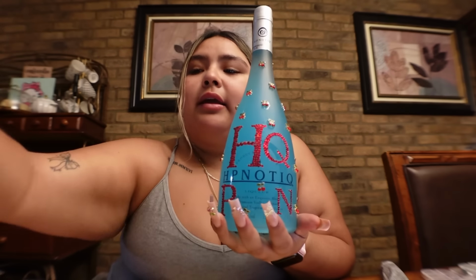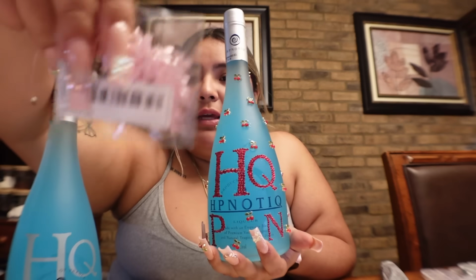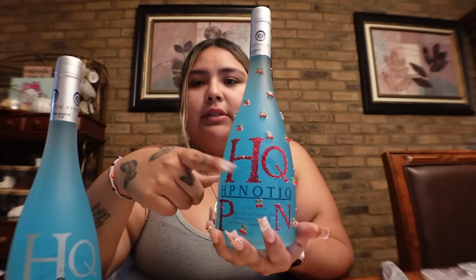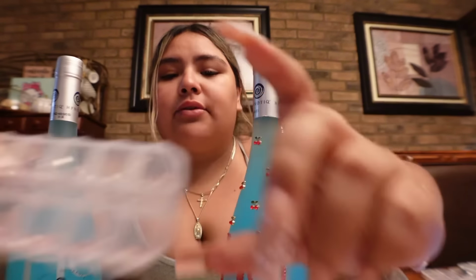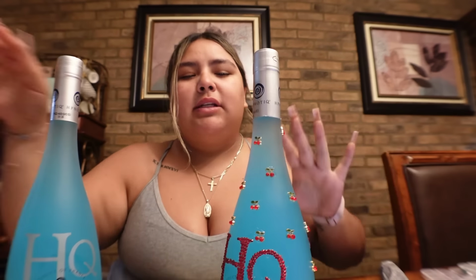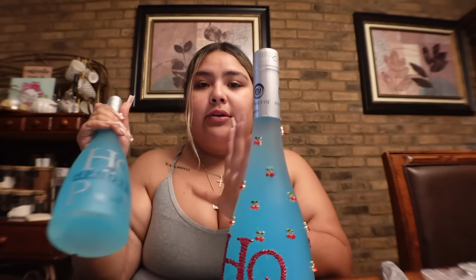You guys, we have finished it. This is my first bottle done. Isn't it so cute? I feel like the cherries add so much detail to it. But I'm basically gonna do the same thing to the second hypnotic bottle, but instead of cherries, it's gonna be these pink bows right here. And then I'm either gonna use these pink rhinestones for the letters or I'm gonna use these pink pearls. I'm gonna see which ones I'm feeling more, but I'm gonna just do this one real quick and then I'll show you guys once I'm done.